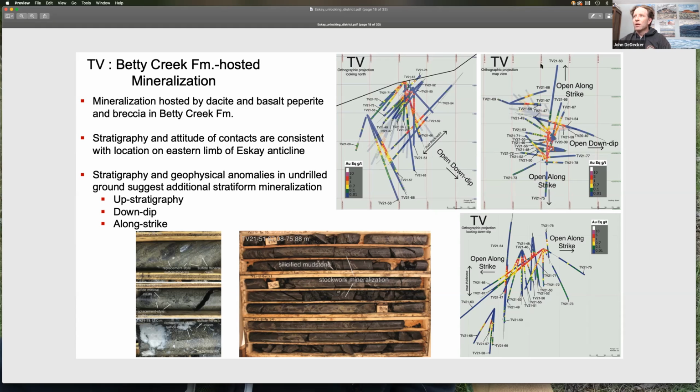We look at this map view of TV here from our press release, and what we see is, again, this very large area of red is our stockwork zone right here. And this is actually open along strike to the north as well as to the south. And then looking at this dip view, I like to show these views because this is showing the true thickness of the stockwork zone right here, as well as the fact, again, it's open to the north and south, and particularly to the north, it seems to be getting thicker, and down dip it's getting thicker as well.